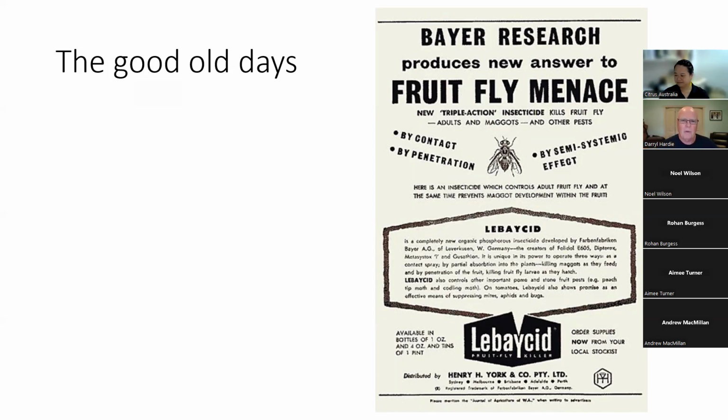So what that meant was the chemical was coated on the fruit from the spray, and it would penetrate the surface of the skin, and any eggs that were laid there would actually die and not hatch. So the fruit flies were controlled. It was just two simple sprays, one about a month before picking and one about two weeks before picking.